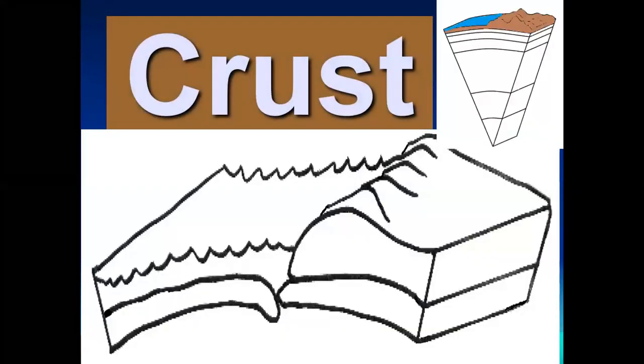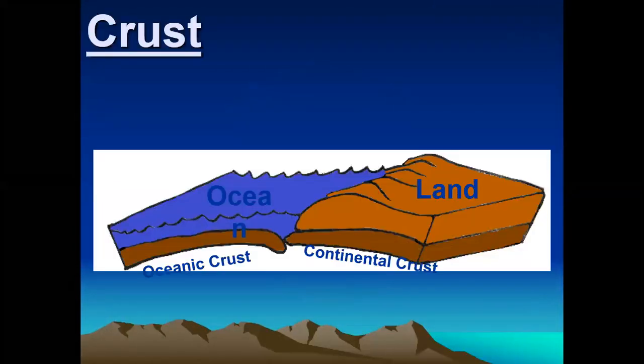As we said, we have two types of crust: oceanic crust and continental crust. The oceanic crust is the one found at the bottom of the ocean or the sea, solid rock. Do you guys get it? We're not talking about the water body, we're talking about the bottom of the ocean. This is called oceanic crust.